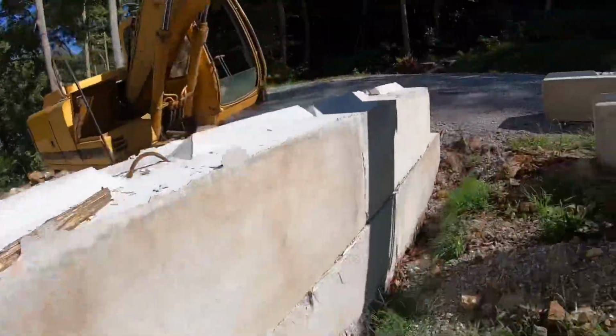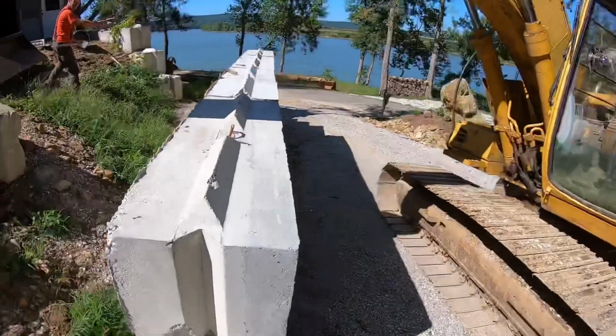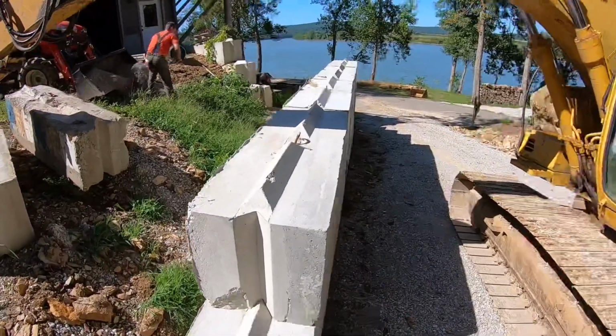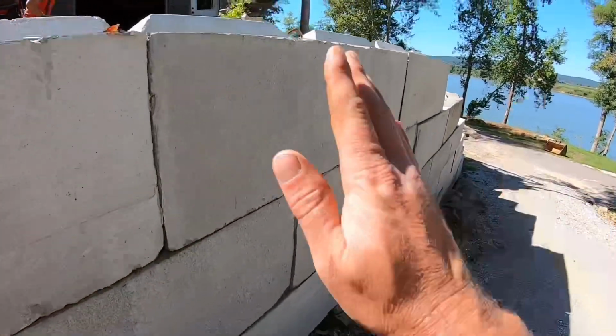It come back, but I don't think it come back all the way. It's close. It did down there. It laid back down. Oh yeah, down there at the end it did. It still might need just a little bit right there in the middle. We got them few blocks out there, and it went probably 3/4 of the way back.